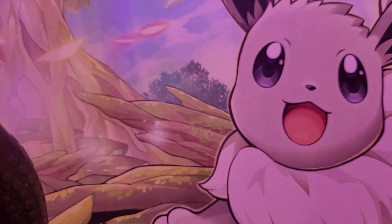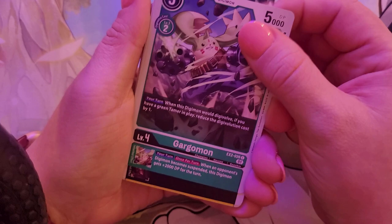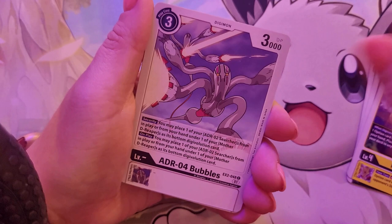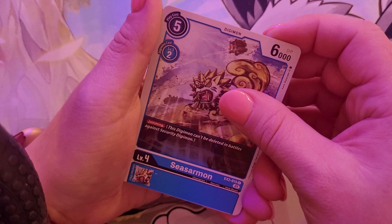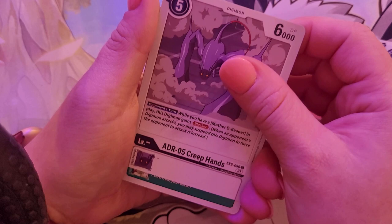All right. We got a Garummon, an Andromon, a Kyubimon, ADR04 Bubbles, Devolution Plug NS. Wow, that took me a minute. ADR03 Pendulum Feet, Caesarmon? Caesarmon. Okay. ADR05 Creep Hands. Gummymon!